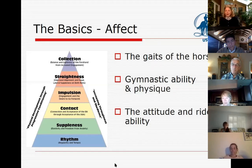And the other thing she said, and we'll talk about it more later, is the flying change. Actually, one thing she said was that it's an unnatural thing for the horse, except when they're very young. You will see foals make flying changes, but as they come to maturity, flying changes are not natural for a horse.